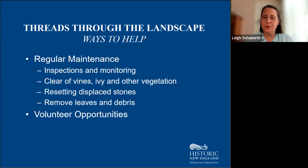So as an individual, maybe you don't have stone walls on your property where you're doing these regular maintenance tasks, but there are also different ways to support stone walls, whether it's supporting an organization and its preservation efforts or looking for volunteer opportunities throughout the country or throughout the region. There's a number of them out there, and you can become involved in the preservation of stone walls that way.